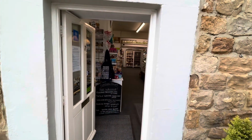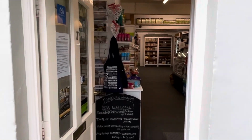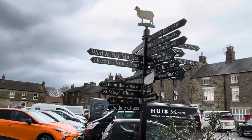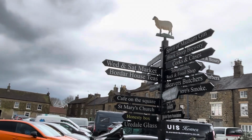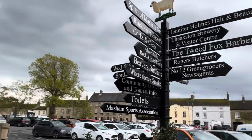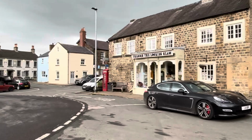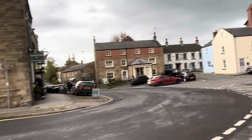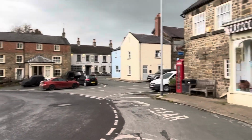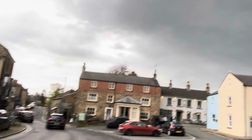A lovely little sweet shop in here. It's got all old-fashioned sweets from childhood. That's a lot of street signs. Through the looking glass. Look at this little town. Well, village. There's a little pub there. Looks like it's going to absolutely throw it down.